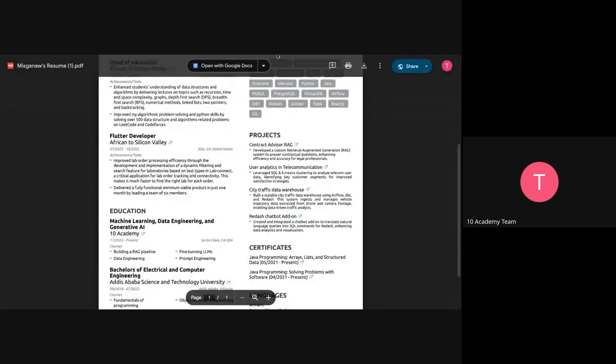So he said he developed a custom retrieval augmented generation (RAG) system to answer contractual questions, enhancing efficiency and accuracy for legal professionals. It was here at 10 Academy. Then user analytics in telecommunication: leveraged SQL and K-means clustering to analyze telecom user data, identifying key customer segments for improved satisfaction strategy. So he was highlighting what he leveraged and what the purpose was. Next, we can also see how he highlighted the others.